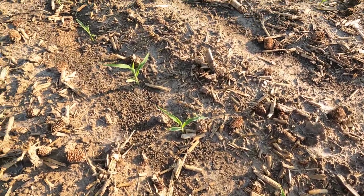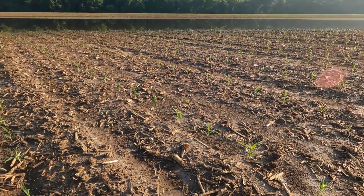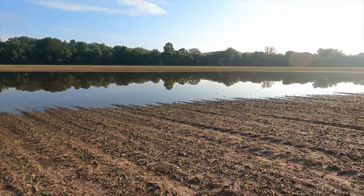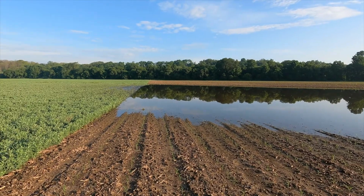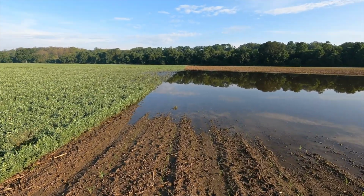So it's actually really unfortunate because I had really good emergence. We have a really good stand down here. But here is, wow, that's what happens when you get about 4 inches of rain in an hour. You just can't get away.